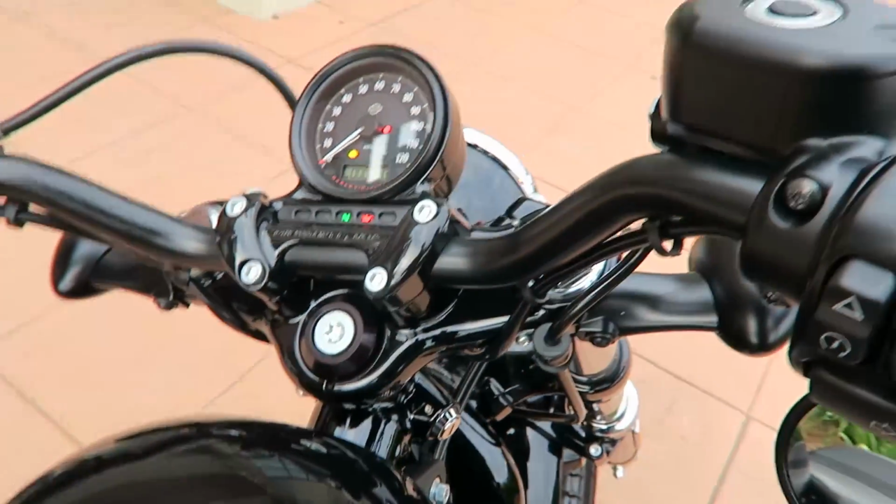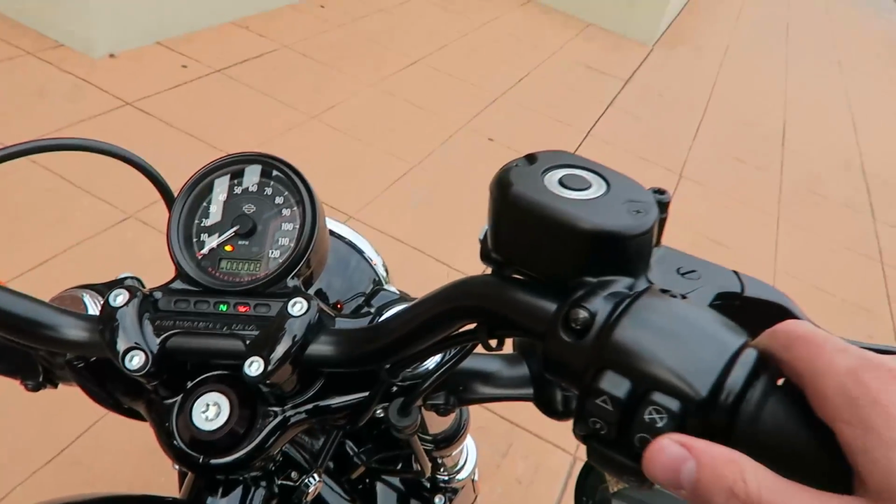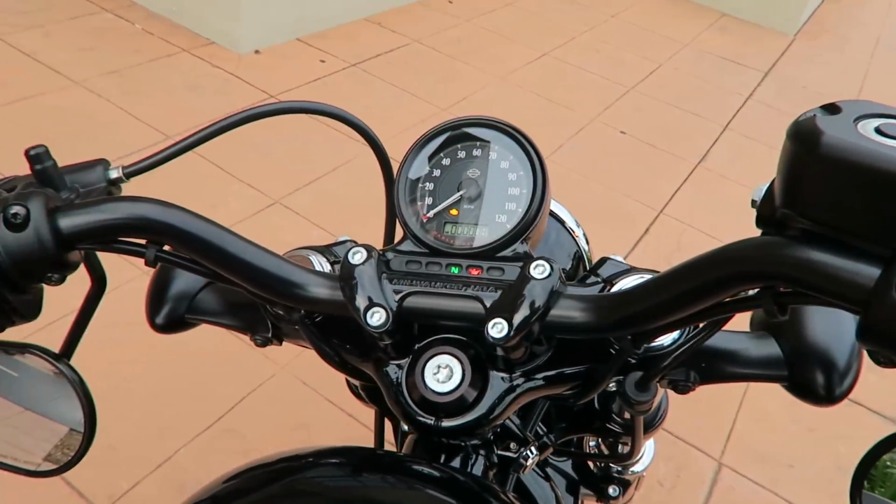So I just click the key 2 clicks clockwise to the ignition. Got your neutral indicator there. You get your run switch here. If it runs on, you hit the starter button.